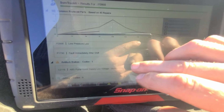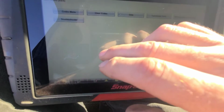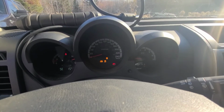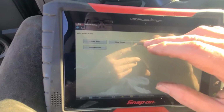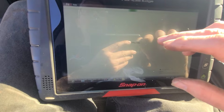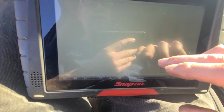Well, I'm going to go into the ABS and we're going to monitor the wheel speed signals while we road test this thing. Now you'll notice the ABS and brake warning light blinking when we're in this mode of testing here, and that sometimes affects the performance of the ABS as well. I don't know why engineers do that, but they do.